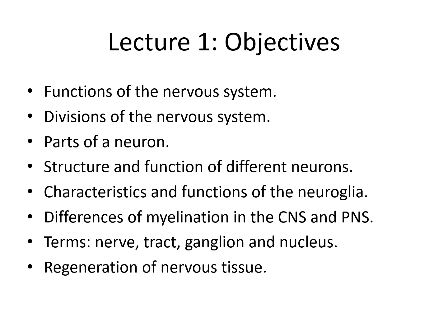And we'll talk a little bit about myelination of the central nervous system and the peripheral nervous system. And then we'll introduce some terms that you're going to have to remember for the rest of the semester and beyond. Things like nerve, tract, ganglion, and nucleus. And I think this last step I removed last semester. I just forgot to update the objectives.